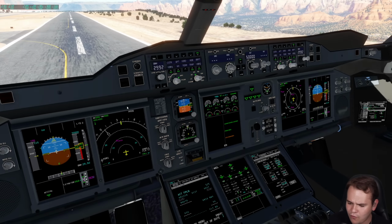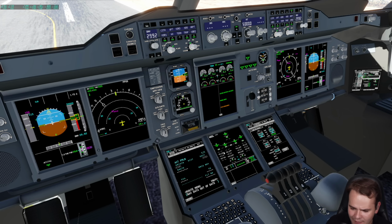Everybody, let's try to take off with our 4 engines. There we go, full power. Come on.